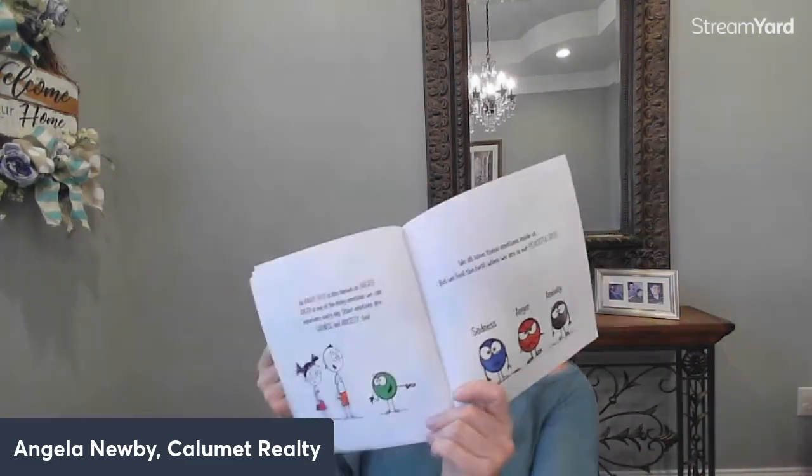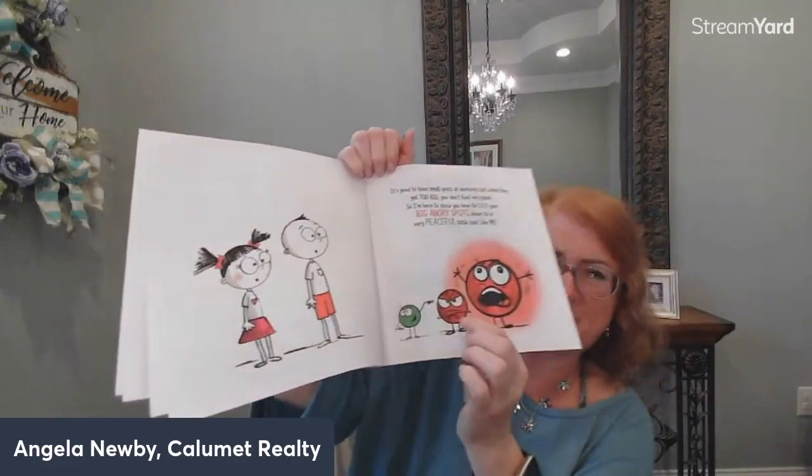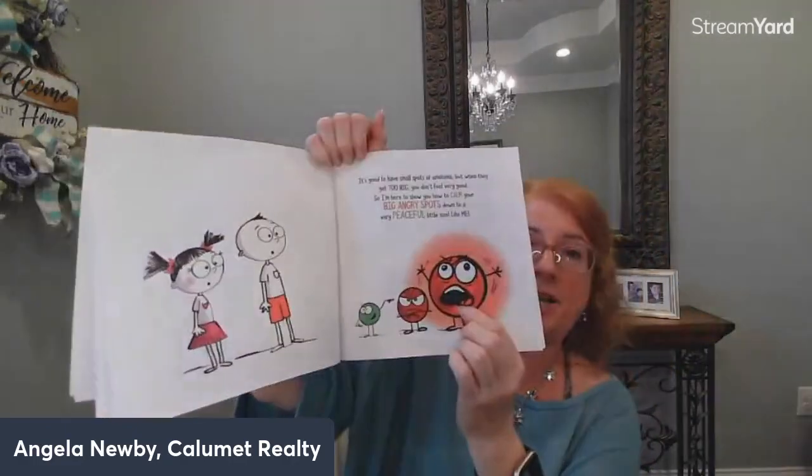And as you read it, if you do this in a small group, you can ask the kids, would you like to be more at peace when you're upset about something? It talks about different emotions, sadness, anger, anxiety. And it goes through some situations about how if you're calm, you have a little green dot spot, and then you might be a little bit angry, but then sometimes you're really, really angry. So you have a big spot of anger.